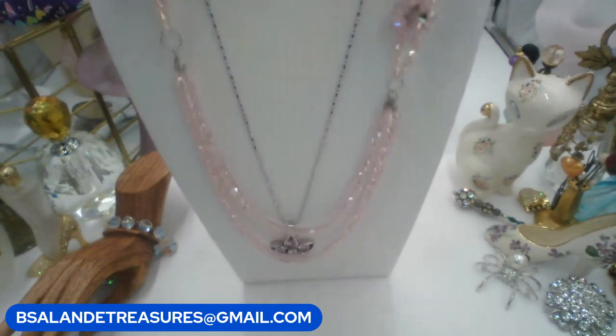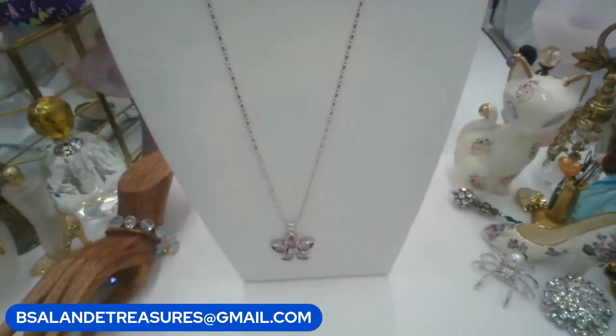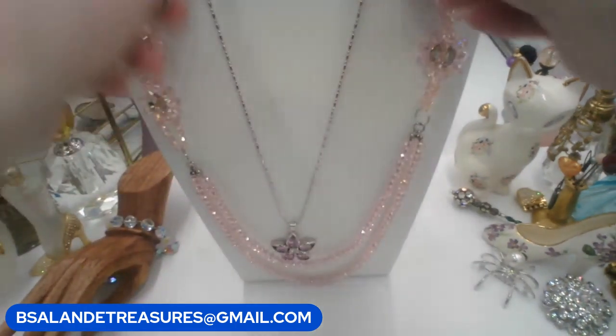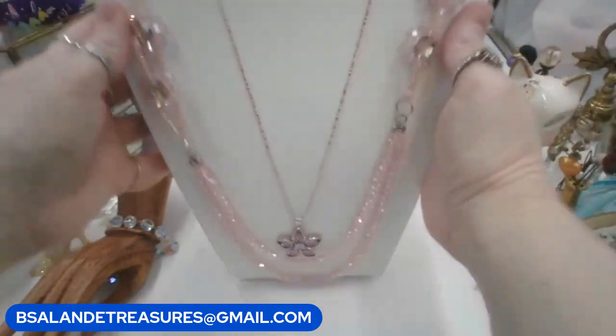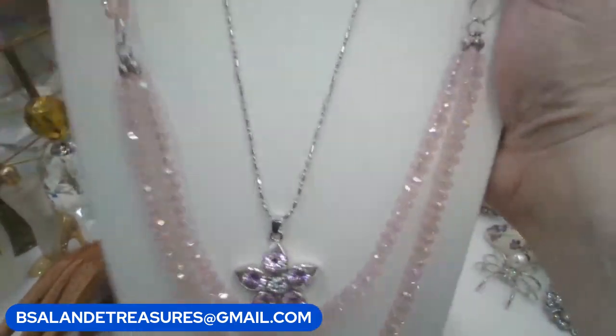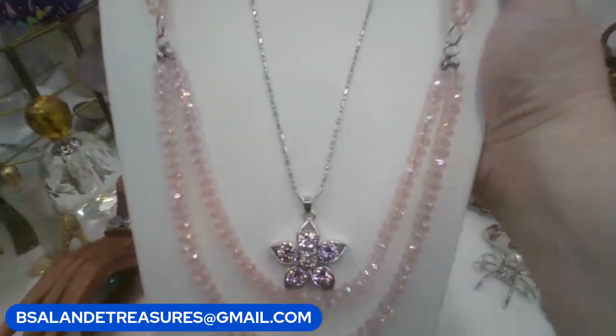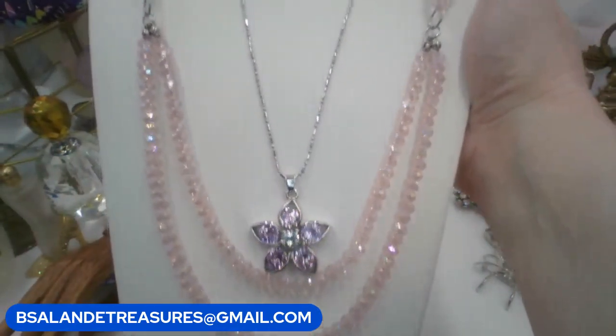And on the pink AB crystal, it is about, looks like about 34 to the top, 34 to the top strand. Really pretty. Okay. So that's the pink lot. Very, very pretty.